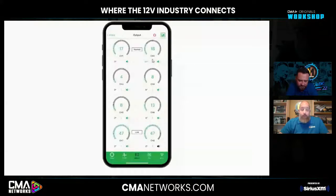This is a nice way to go through and spot check yourself for channel configuration and phasing. It's a very quick, easy way to do it. It's a lot easier than the old school way of getting in the trunk and unhooking wires and unplugging RCAs and all that, just to be able to have complete access and control to the entire system from one phone screen. I think that's a really cool feature.